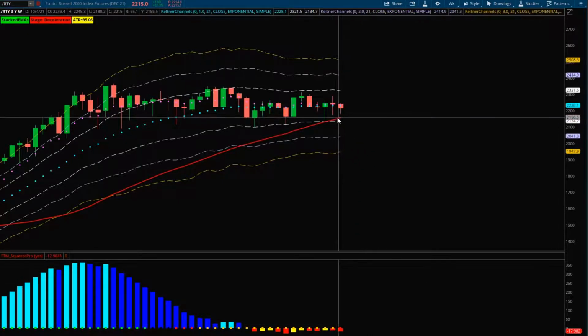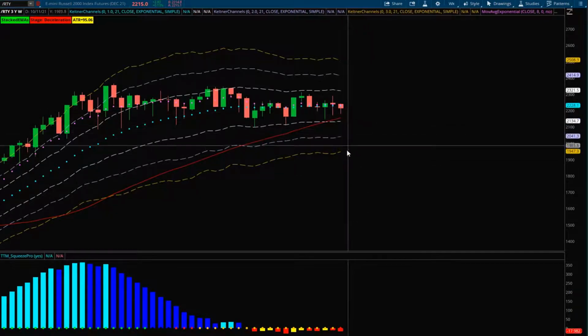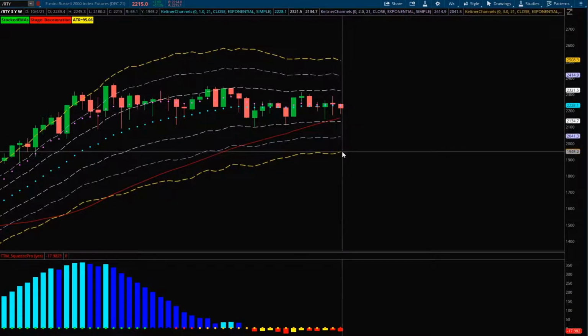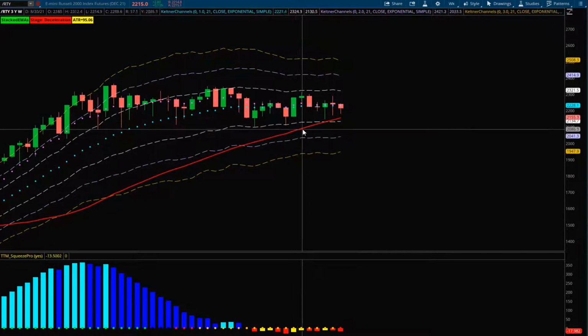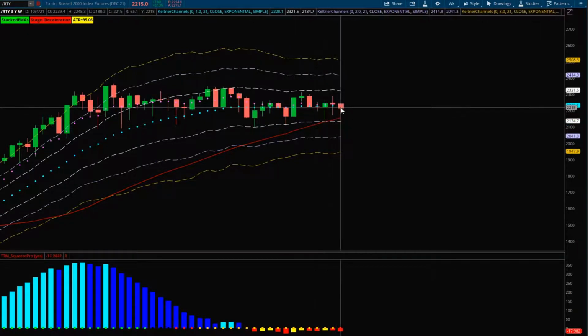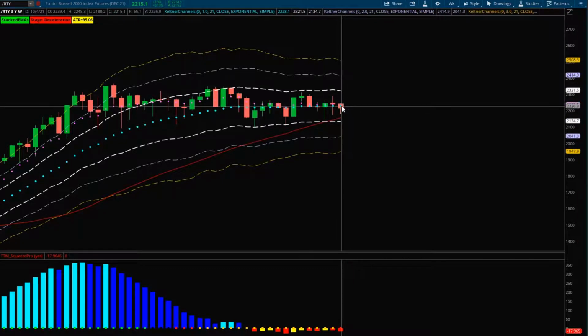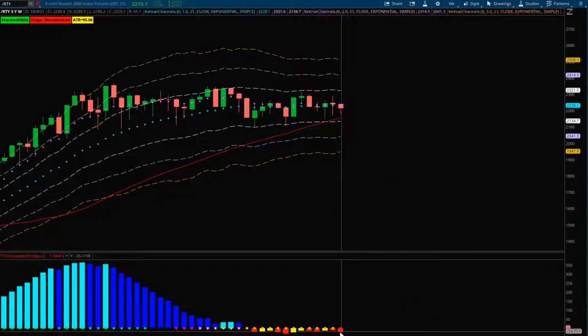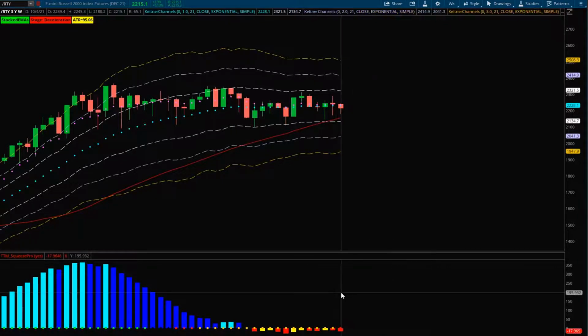If we break that level, then I'm definitely looking for the small caps to have a pretty large fall back down to probably this -2 or -3 ATR. So definitely a level to watch is that 50 moving average. The other level to watch is that 21 EMA. If we can, the rest of the week, get maybe a strong push here where you're closing above it, that could potentially change the color of this histogram bar as well. So definitely something to watch the rest of the week.